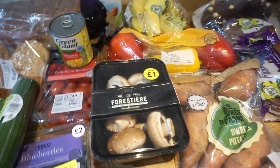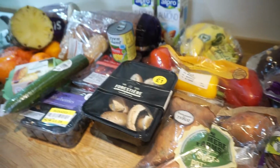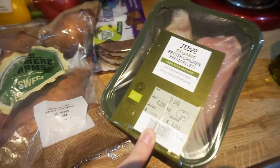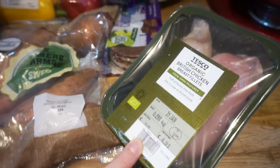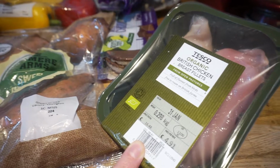So what I have here, and I've had to buy fresh, because there's some things that you just can't buy in advance for the whole month. So I have some organic chicken breasts, and I actually got 2 packets of these. One of them was reduced as well, so that was a bonus. I'm going to be using these for my boys' school lunches because they really like chicken sandwiches.